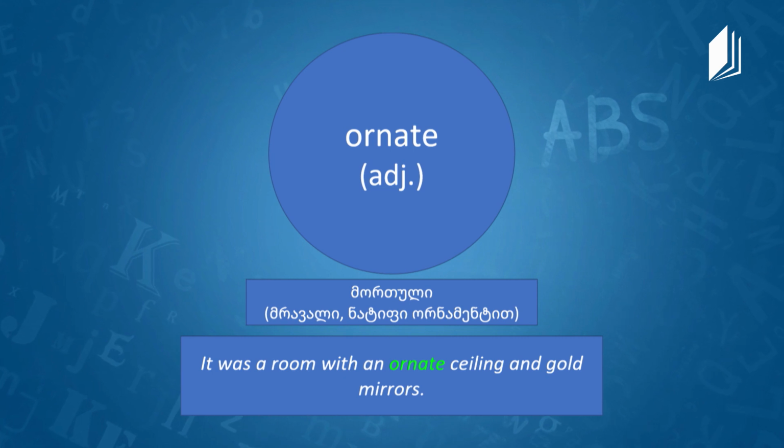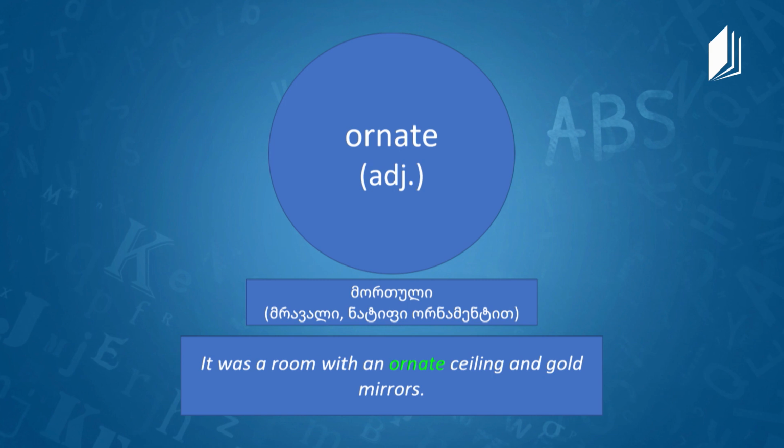Okay, ornate is an adjective, and in Georgian it is მორთული. მრავალი ნატიფი ორნამენტით მორთული. And here we have an example. It was a room with an ornate ceiling and gold mirrors. It might be a palace, right? Yeah, something with lots of designs, lots of maybe things that stick out a little bit. Okay. And what is the next word, Mr. Daryl? It's an adjective as well.